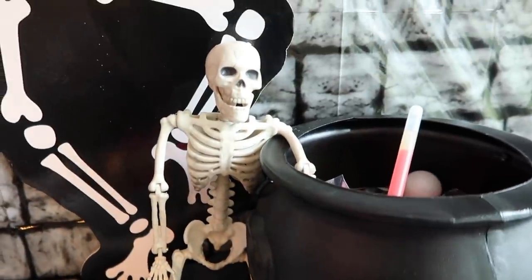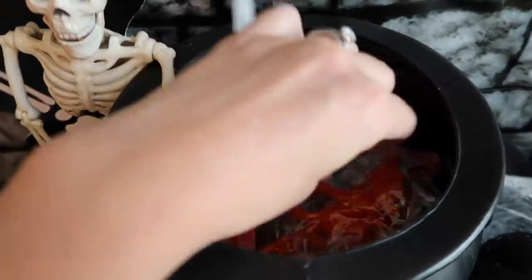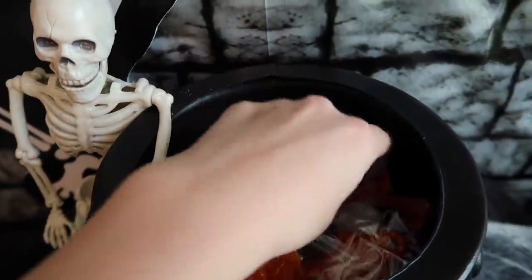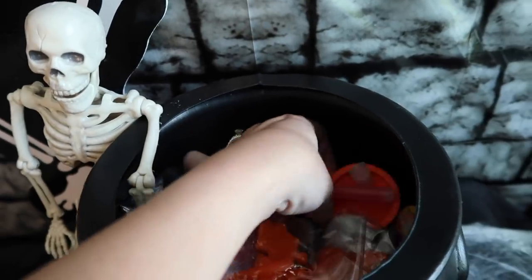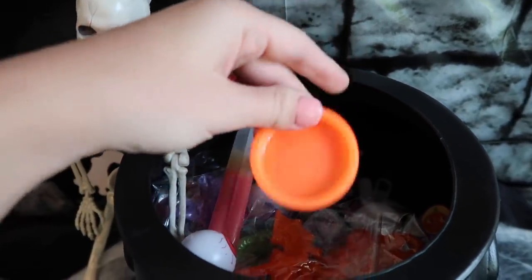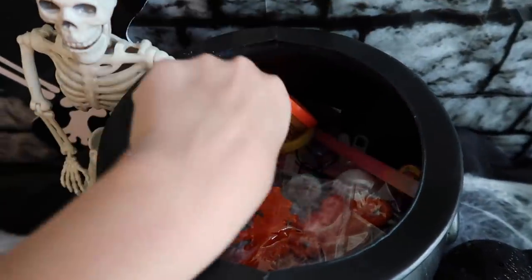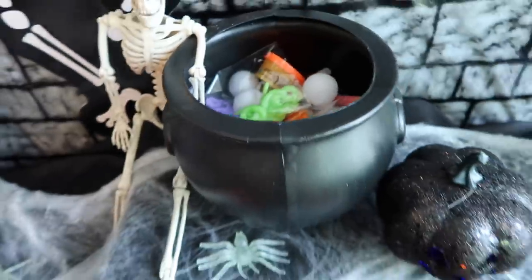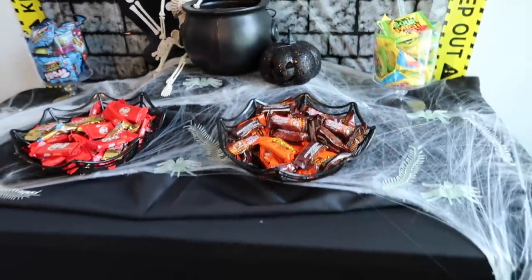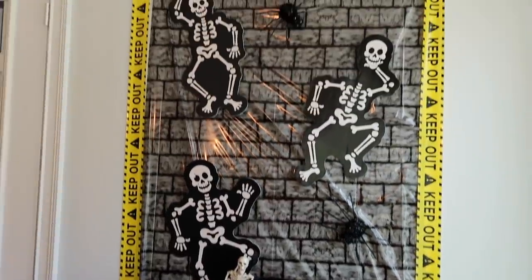And then our fun little skeleton guarding our non-candy items. These are our glow sticks, our gummy throwy things. I found these eyeball ping pong balls. And there was some Play-Doh left in here from last year. So if you save your stuff that doesn't get used, you can use it every year. Eventually it'll all get used, you know, when the kids make their gift baskets. So I love doing that. But this is what we're doing this year for our little candy table. Turned out cute. I like it.